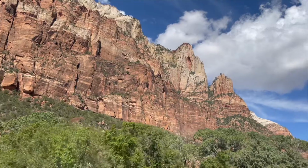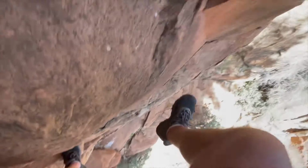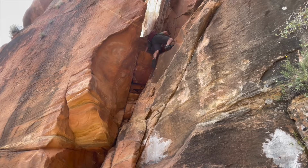Don't fear, my friends. There are other hiking options here in Zion Canyon, such as where we are today on the summit of Lady Mountain. Now, before we go any further, you must be aware that this is an extreme hike, experts only. There are sections of exposure, route finding difficulties, and fifth-class climbing moves on this one.